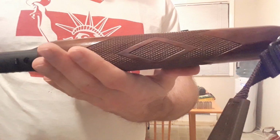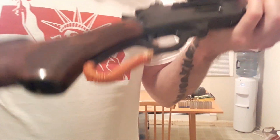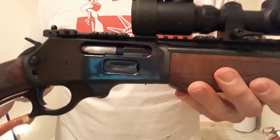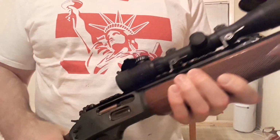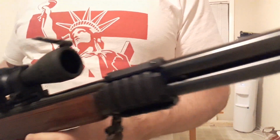Mine's a nice walnut stock here. It's got a really nice walnut stock. I'll show you guys up close more of the rifle now. So I've done a lot of custom work to it, but as you can see, I've kept it in mint condition. Besides a few scratches on the wood, there's no rust or anything like that.